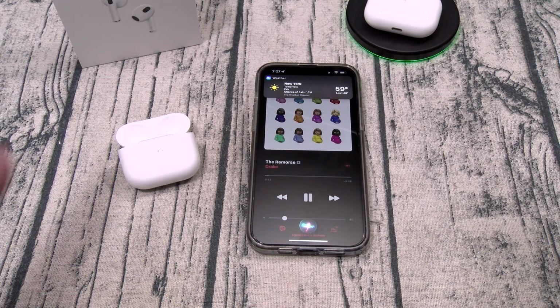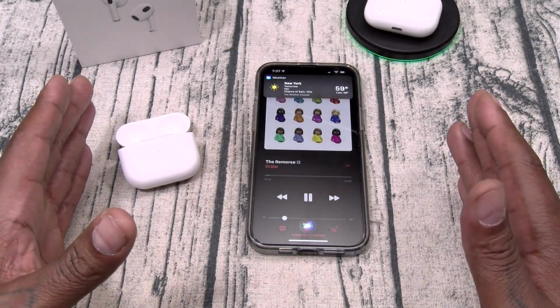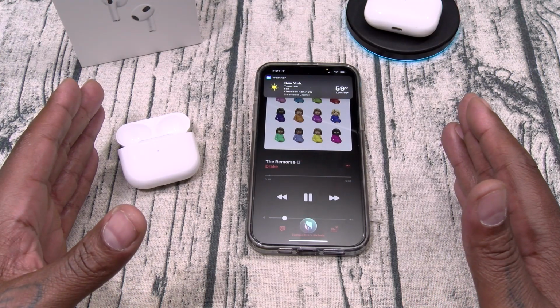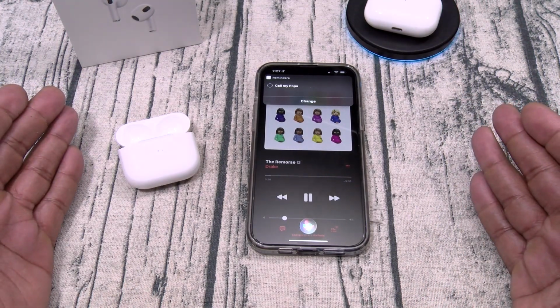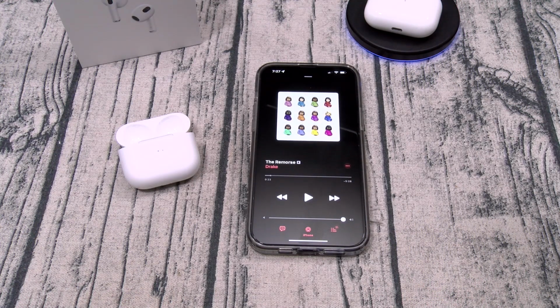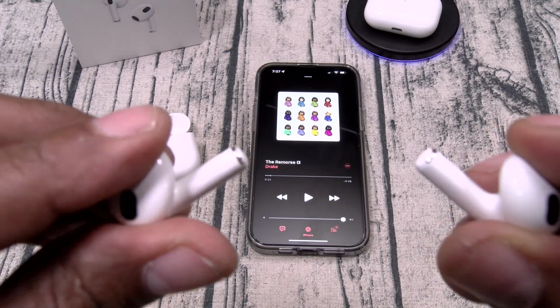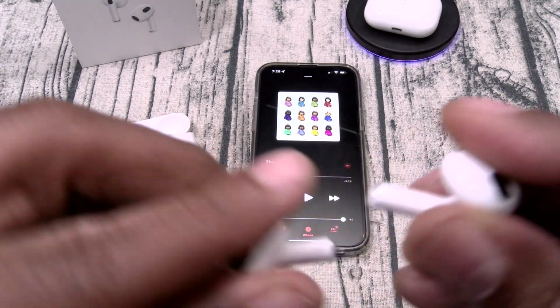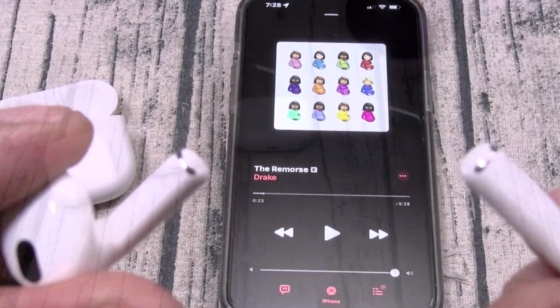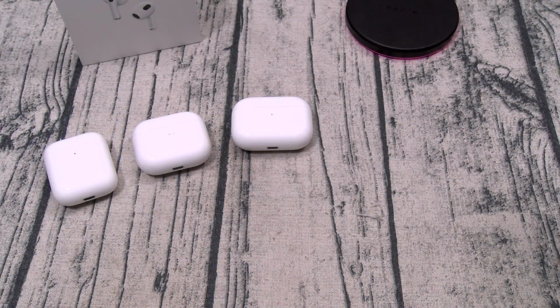Okay. Now you can also do this hands-free. Hey Siri, remind me to call my pops. Just like that. Now the only thing missing from these is volume controls. And just in case you wanted to see, the touch controls are right on the inside of the stem. No issues with that.